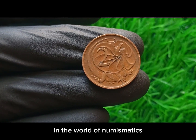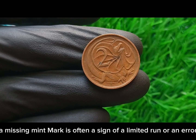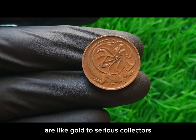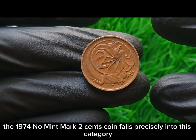Now you might be wondering, why is the missing mint mark such a big deal? In the world of numismatics, the study and collection of currency, details matter. A missing mint mark is often a sign of a limited run or an error, and errors, especially rare ones, are like gold to serious collectors. The 1974 no mint mark 2-cent coin falls precisely into this category.